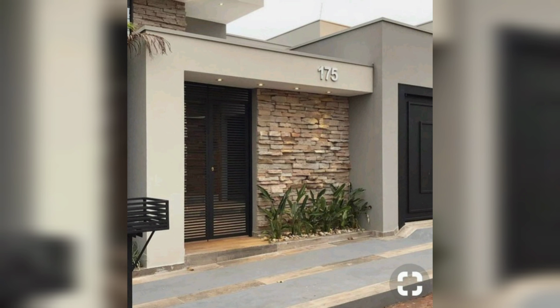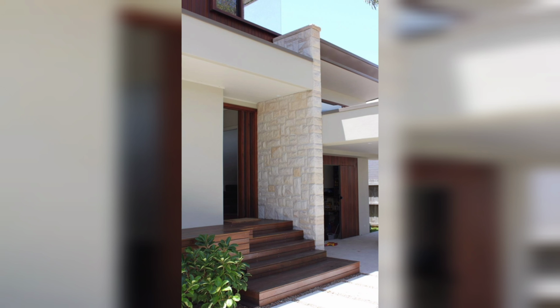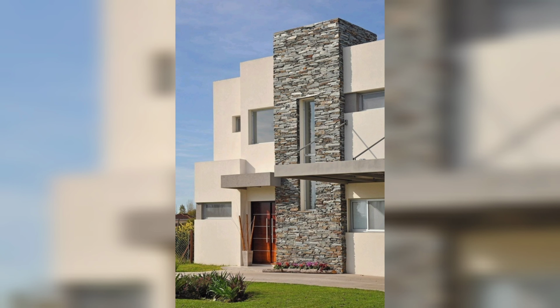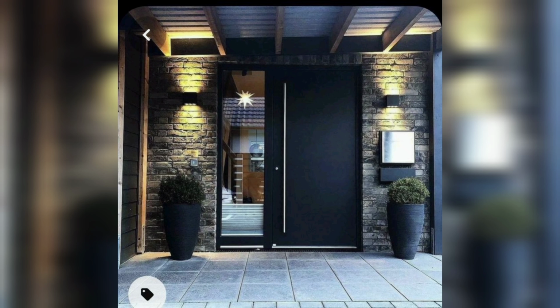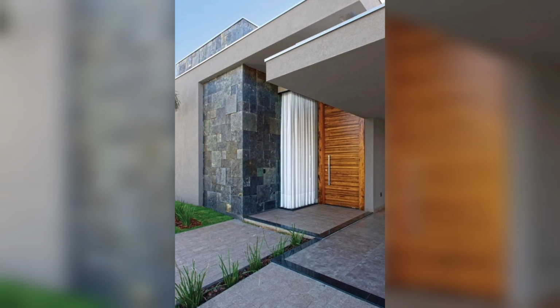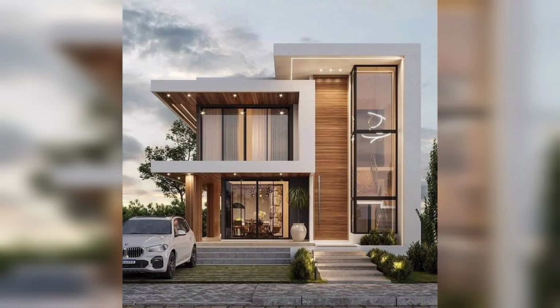If you are fond of traditional charm with a modern twist, our fourth design idea is for you. A blend of rustic elements such as exposed brick, natural stone, and timber accents can bring warmth and character to your front wall. Pair these with contemporary architectural features like large windows or a unique entrance designed to create a perfect fusion of old and new.